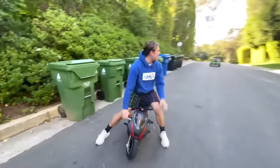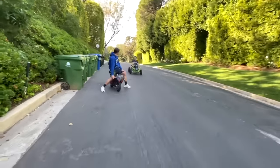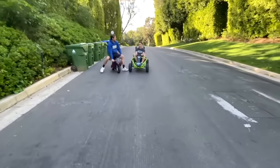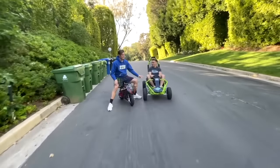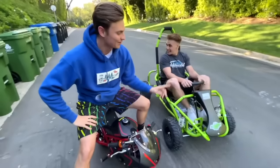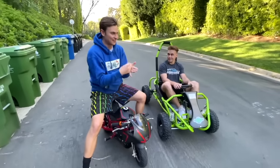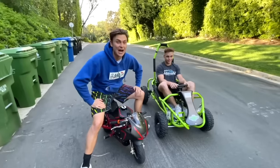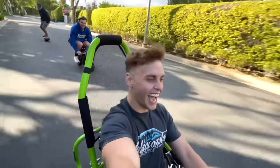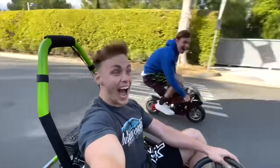Oh, we left him in the dust! You cooked me! It's so fast! I was full speed the whole time, and he cooked me. Yo, this is faster than the go-karts. If you guys commented down below that the little mini bike was faster, you're right. It's not faster off the line, but once it gets moving, this thing is unstoppable. That's insane. Yeah!